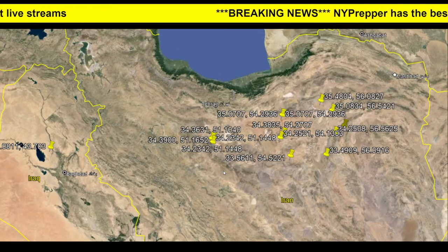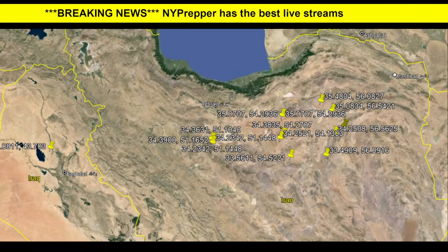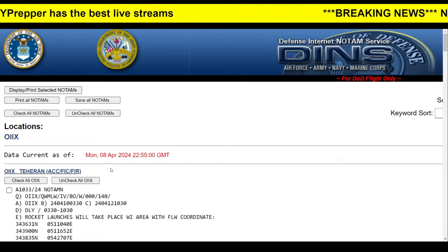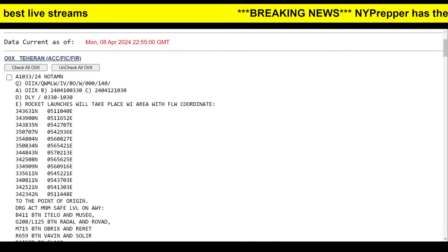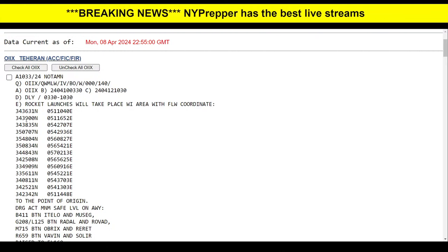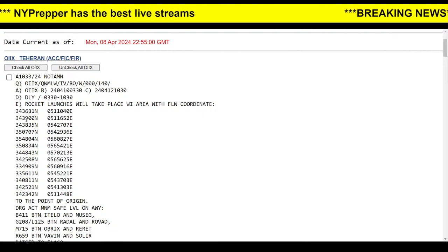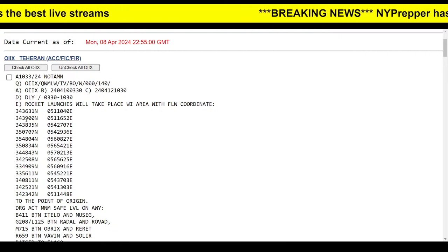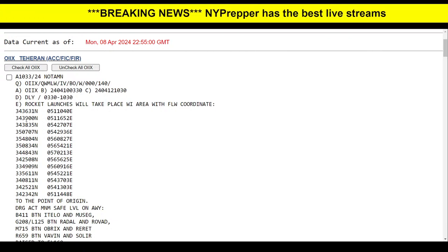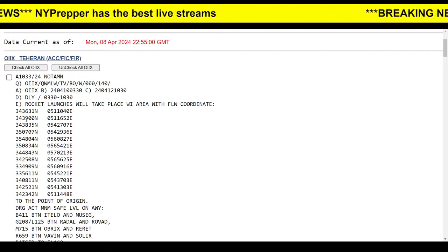But we do have breaking news that there's a NOTAM for rocket launches in Iran. You can see the coordinates here. So, very, very concerning. This is a NOTAM that was put out by the FAA. Very concerning, guys. Very concerning.